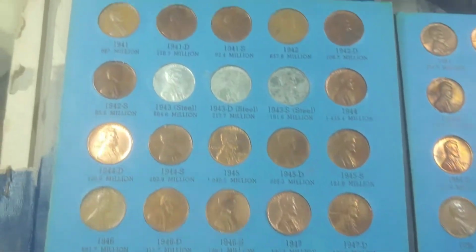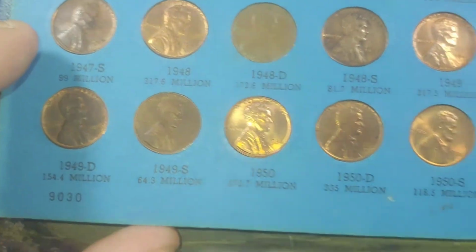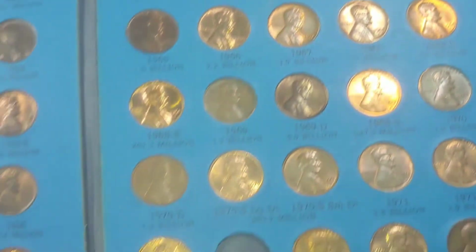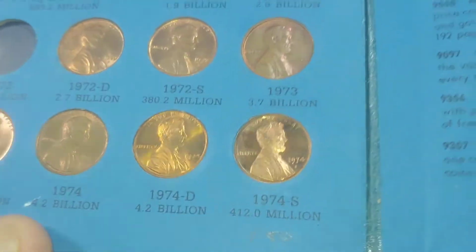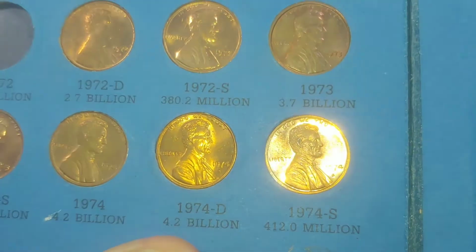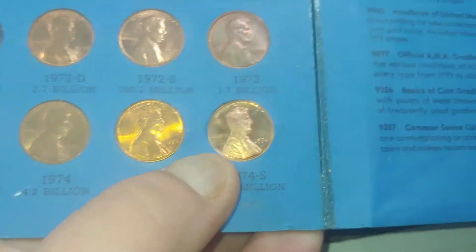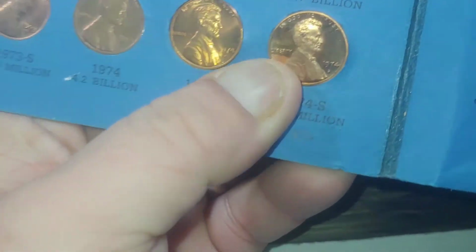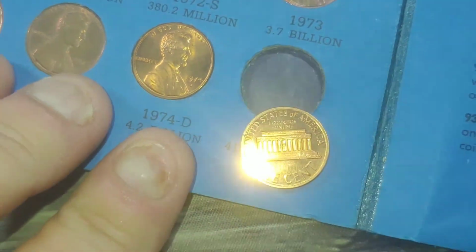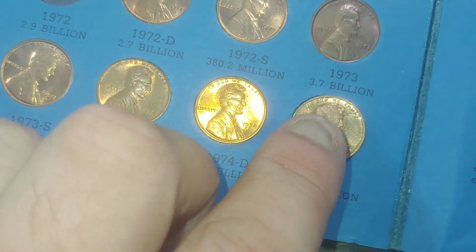So here's the book from 1941 to 74, and it has some in pretty nice condition. Some of them not so much. But I was looking, and the 1974 S is not just a regular San Francisco. That's a proof. And it's a little bit of a beat up proof. You can tell that mirrored background, and you can see that frosted cameo of Lincoln. And let me pop it out without getting my fingers on it. There, you can see that mirrored field, and a little bit of frosting on the memorial. So, yes, this was an insane deal.